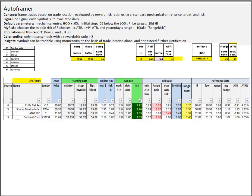I've added this extra column so you can see what the source of these are. Cliffs Natural Resources CLF at 3.42 to 1, the source number is 6, meaning that's just one of my favorites to trade. EWW Mexico, which comes in at 2.76, is category 5, and it's one of the ETF 200, and so on.